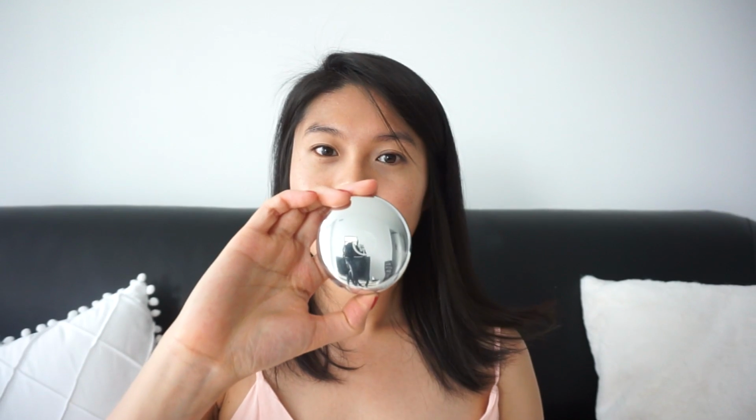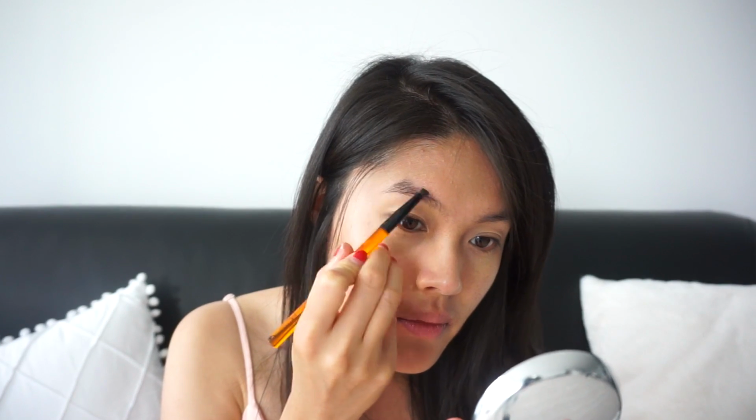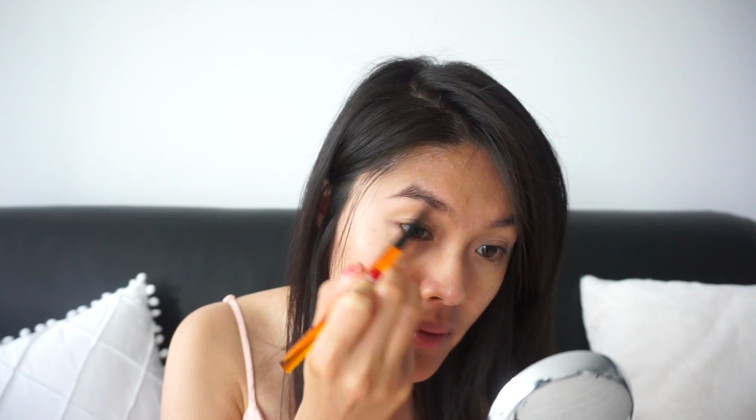And after that, I'm going to move on to the eyebrows. I have this compact from Body Shop. As you can see, it's very used and loved. It has two shades in it. I'm going to use the lighter shade and just fill in my brows very, very lightly. I don't want to look very made up, so I am going to just lightly go over my brows.